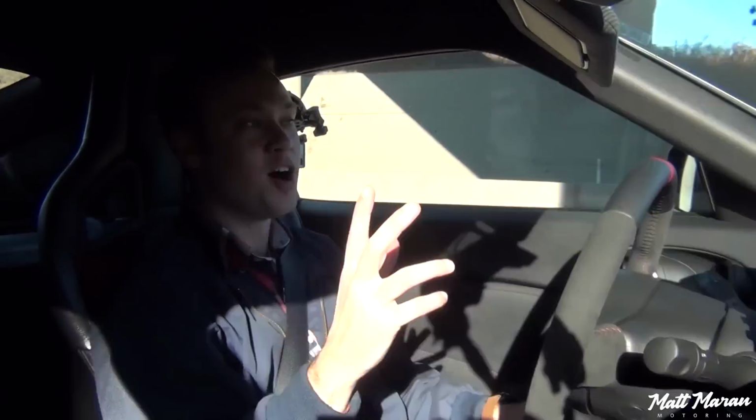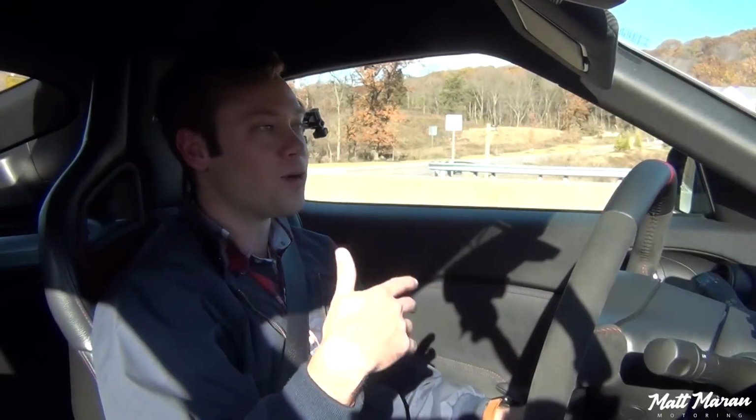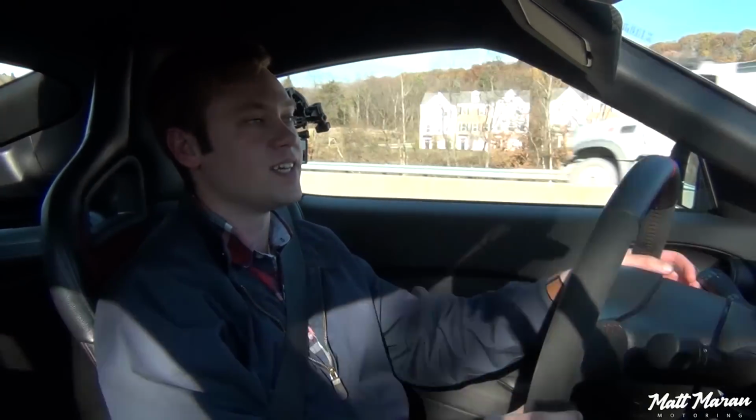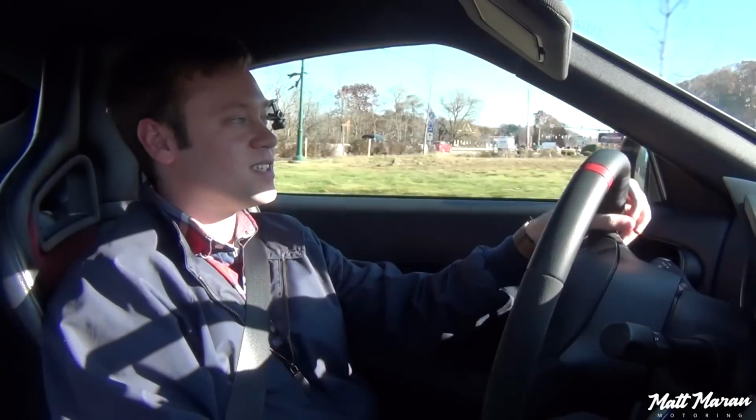I don't know if that's a combination of this exhaust being louder, so I just don't hear it for that reason, or if maybe they have actually improved the sound deadening and refinement over the course of a few model years. But either way, like I said, it's very, very impressive, and overall just an absolute blast.